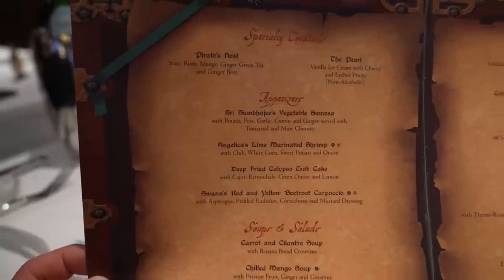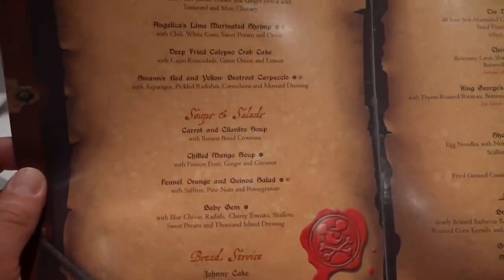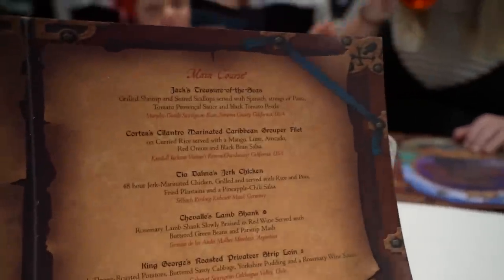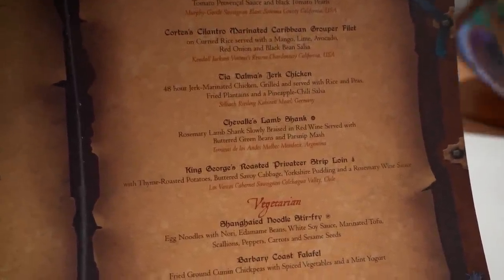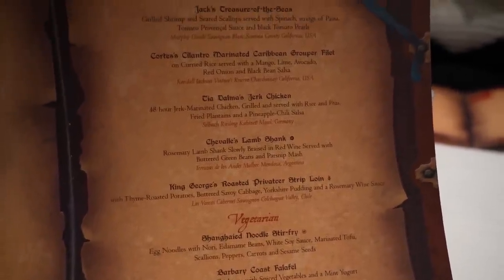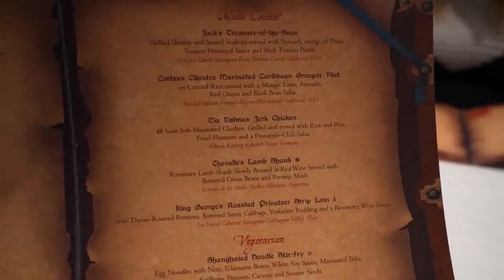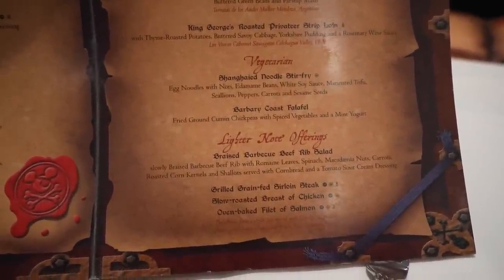Right, buddy? I don't know what I'm gonna get tonight. I know for sure I'm just gonna get the baby gem. Everything else seems kind of not my thing. Oh, I remember that. But I know that last time I got the lamb shank and I really liked it, so I'm leaning towards getting that again. But the strip loin does sound good too. But that lamb shank though. So I think I'm gonna get that. Yeah, I'm gonna get the lamb shank.